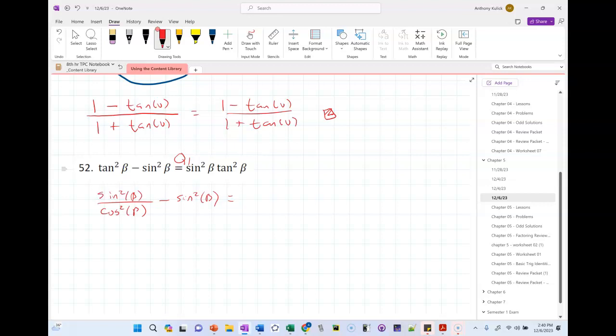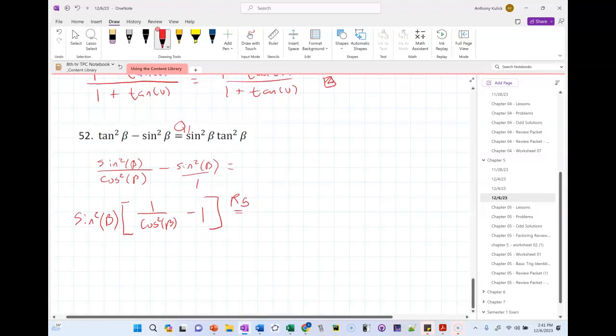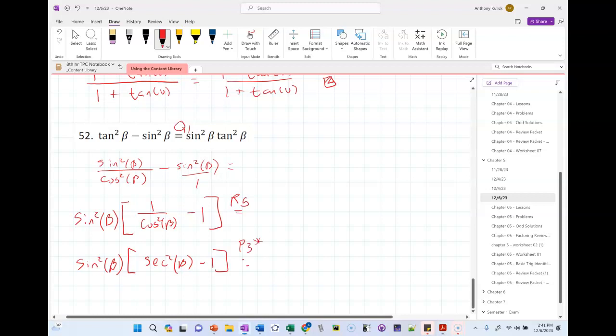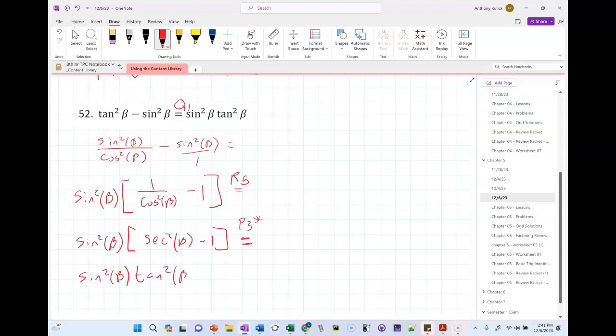Everybody okay to there? What I see now, if I look at these as two fractions, the numerators both contain a sine squared, so I'm going to factor that out. It's still the same variable all the way through. If it's easier, just write x's. If I look at my final answer, I don't see any fractions in there, so I'm going to use R5 to change 1 over cosine squared into secant squared. And then inside there, that was my modified version of P3 that we just used a moment ago. And I know that's equal to tangent squared. And I'm done.